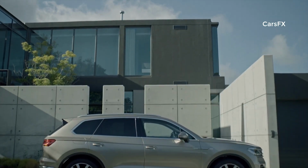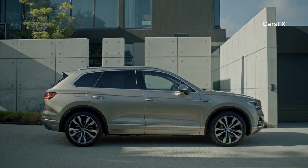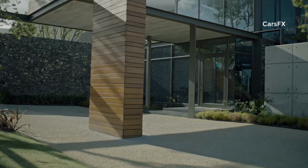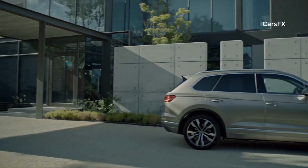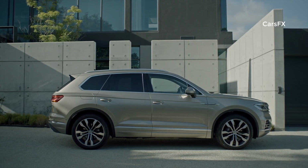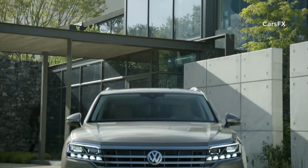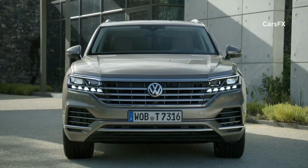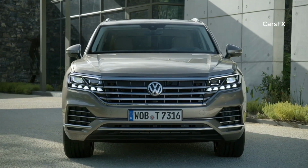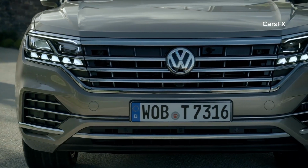The Touareg is one of the most innovative and most advanced Volkswagens we've ever designed, developed and built. The Touareg exudes refined style and self-confidence. I think self-confidence from every perspective. It's the exclusive flagship of our brand. It's powerful, it's elegant, and it's innovative. And that applies to the exterior as well as to the interior.